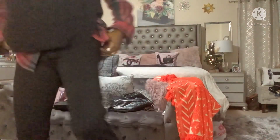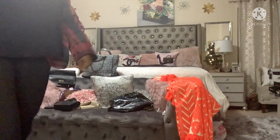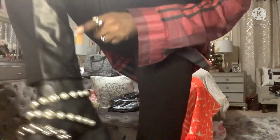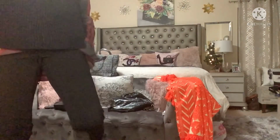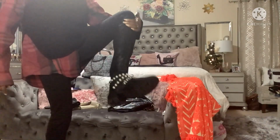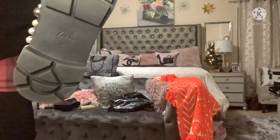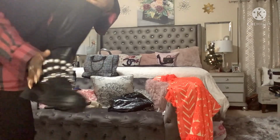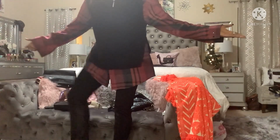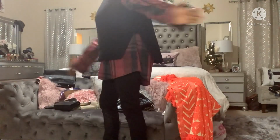And my leggings are by DKNY. It has the little leather trim right here on the side, looks like motorcycle. My shoes are by Zara. I think I got these Zara boots last year, or was it this year? I don't remember, but this is Zara. You see right there with all the pearls and the chunky boots. Love that. So this cost me like $29. You guys know how cheap your girl is. So yeah, that's how I was shopping today.